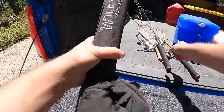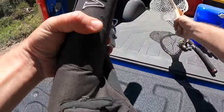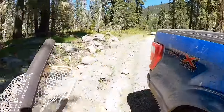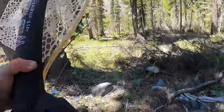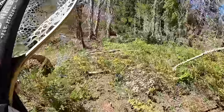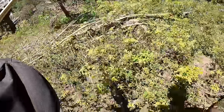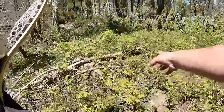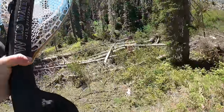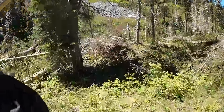Oh yeah, fly pole, let's do this. Ooh, can't forget the bear protection either. All right, we are ready to go. Let's do this, let's catch a fish. Wow, all the huckleberry bushes are out here. Can't wait till later in the summer. It's gonna be full of berries in this area too, and mushrooms. Oh, that's gonna be tasty.